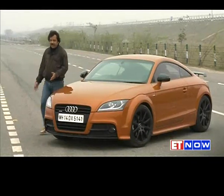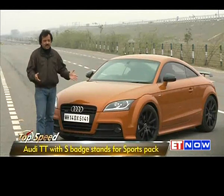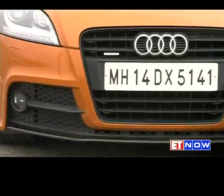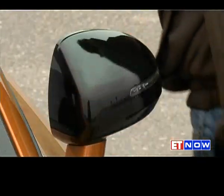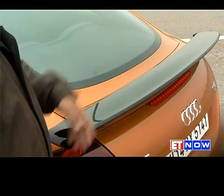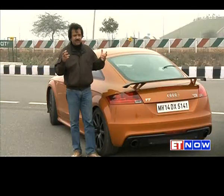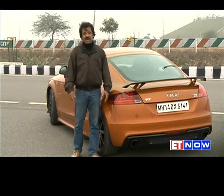What I have with me here today is the Audi TT with the S badging. The S stands for the competition or the sports pack, which in turn means that the car comes with black bumpers, the black 17-inch alloy wheels, the mirror surrounds here too in black, and as you walk towards the rear of the car, the twin exhaust and the rear spoiler too in black. All this black garnishing has really made the car stand out and, in my opinion, a little more attractive.